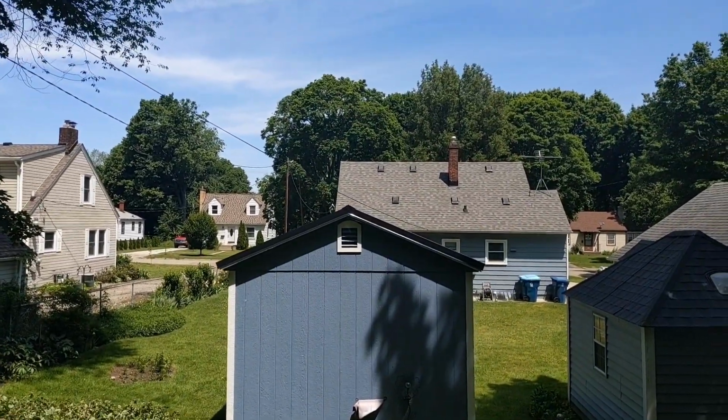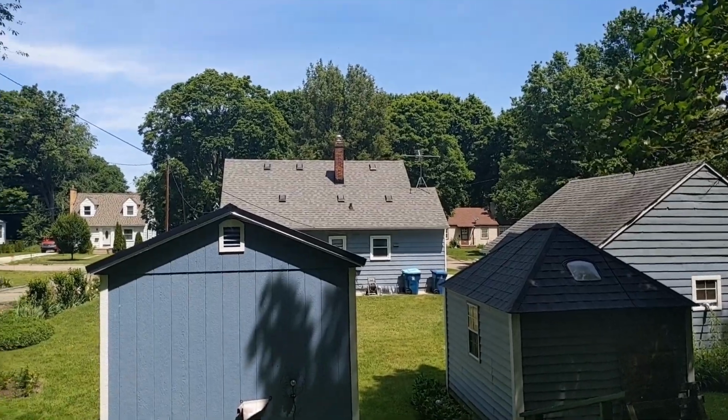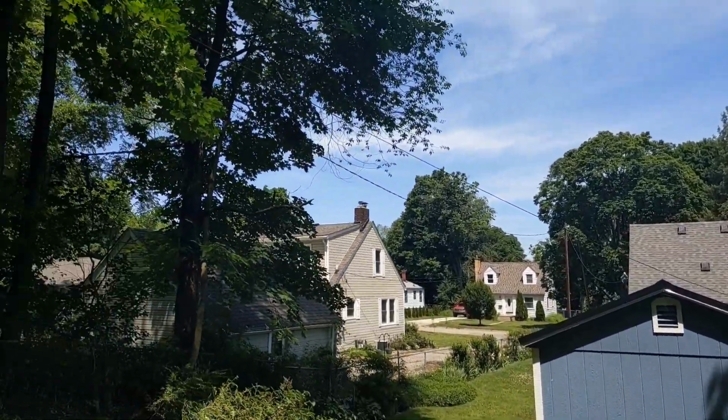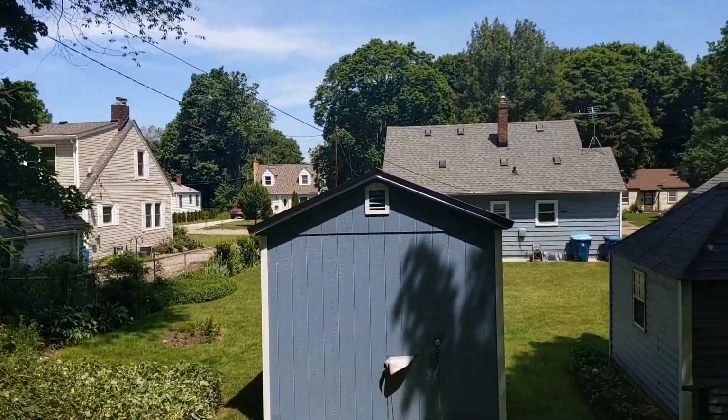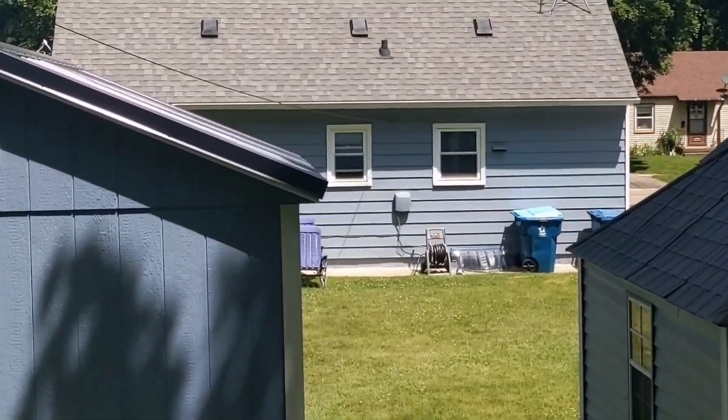As you can see, it's higher now. It's not resting on the shed, which is what I didn't like. But looks good now.